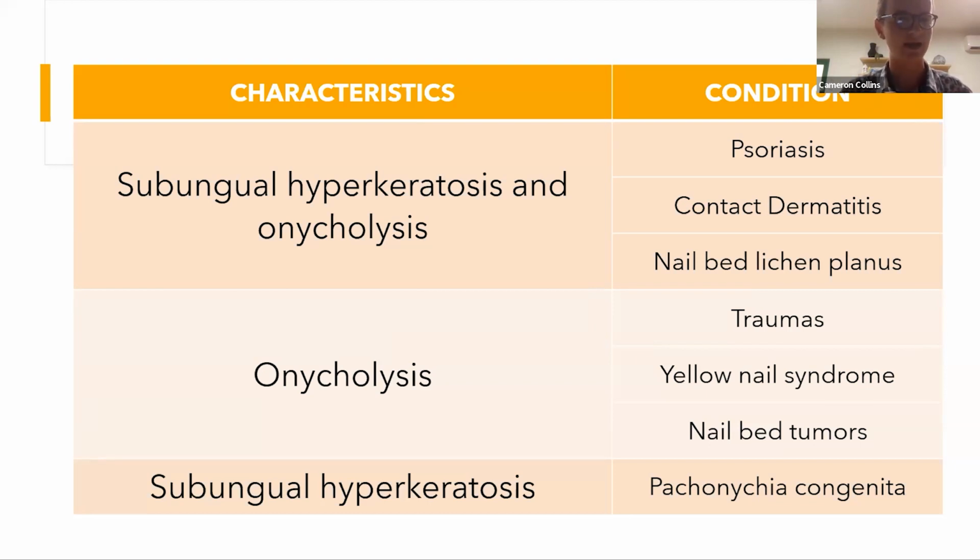But basically, nail conditions that are going to cause subungual hyperkeratosis and onycholysis, which happens in a fungal infection, are your psoriasis, contact dermatitis, and your nail bed lichen planus. Your onycholytic characteristic will present in your traumas, your yellow nail syndromes, and your nail bed tumors.